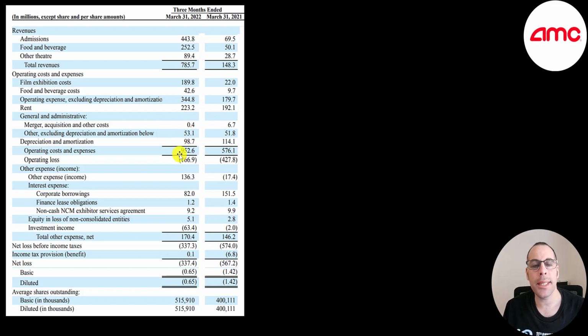Their operating loss is a lot better. It was negative 167 million. Last year was negative 428 million. Their net loss was 337 million. Last year in the first quarter was 574 million. So their loss per share is getting better at 65 cents. Last year was $1.42. They're adding stock as well. They had over 400 million shares in 2021. Now it's over 500 million.